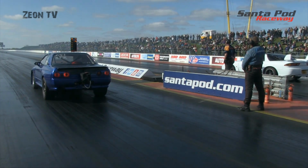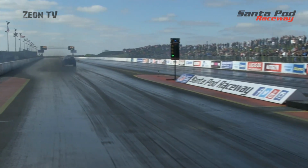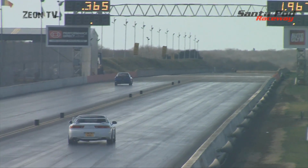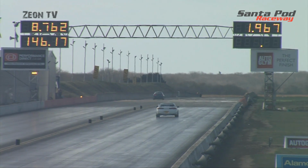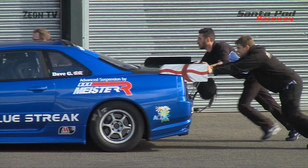Back with qualifying then, and it's Mark Mosley in the left lane, Andre Geisler in the right lane. And a nice straight launch from Mark in the Skyline. And into number 2 position with an 8.76. But it looks like problems for David in the Blue Street car as he's pushed away.